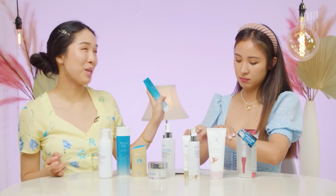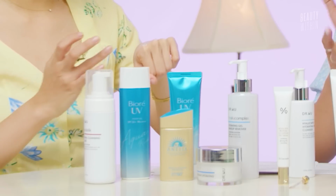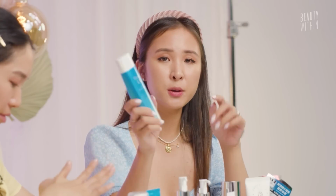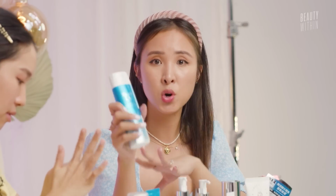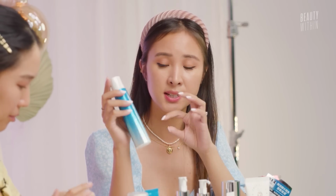Personally, I'm chemical girl all the way. The watery essence is my pick, but the hybrid one, the watery gel, also has a very beautiful texture. It just takes a bit longer to work into the skin, which I don't like doing, but it gets there. If you have more sensitive skin, I would actually suggest this one because it's not a full chemical filtered sunscreen.